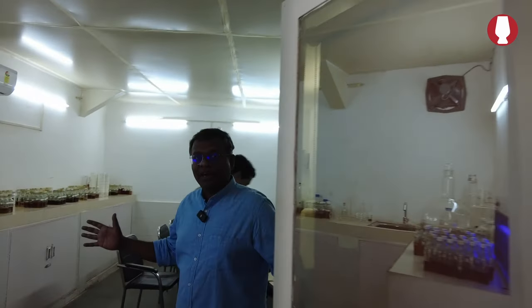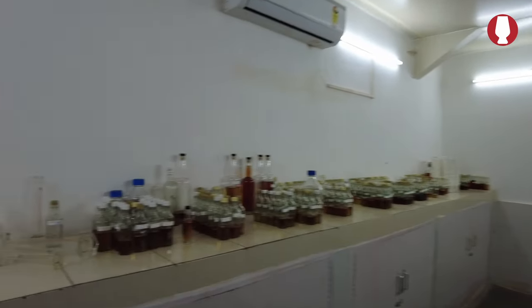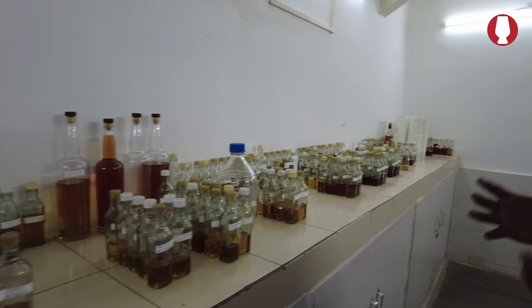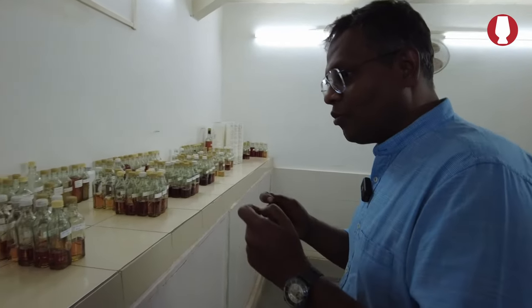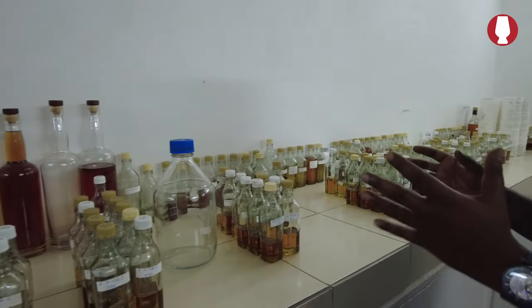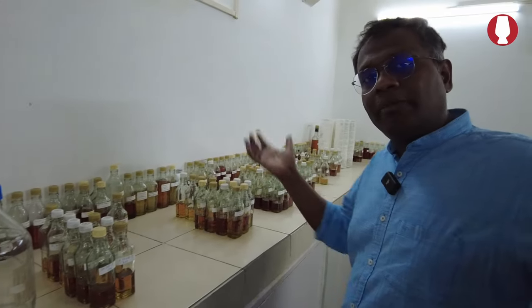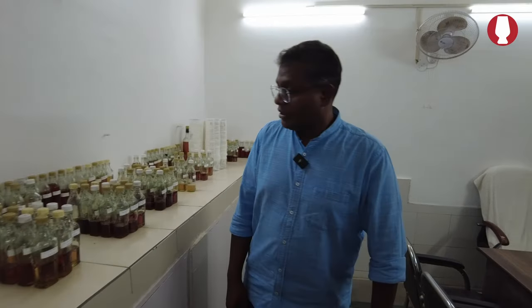So this is where the final product is decided by our master blender. He draws liquid from different barrels, puts them together, plays with them, and then he decides what has to go into the final product. Once the composition of the barrels is decided over here, then larger samples are drawn and emptied into big stainless steel tanks, and that's how the final product is matured.